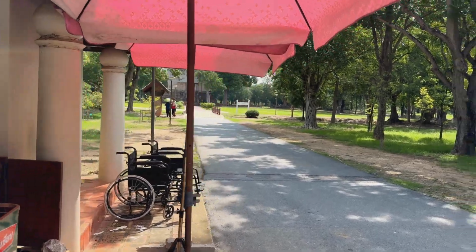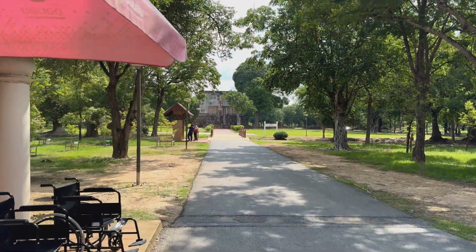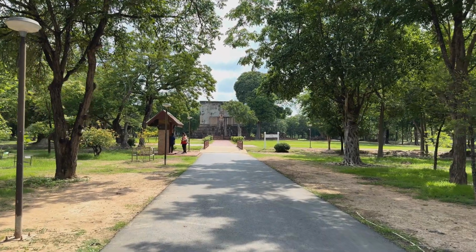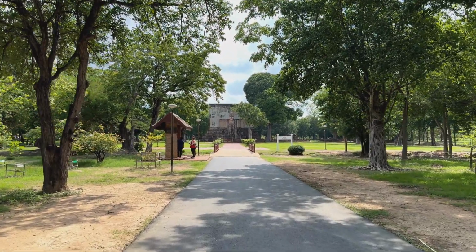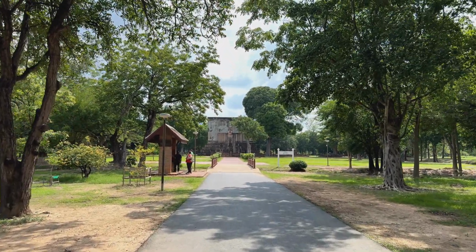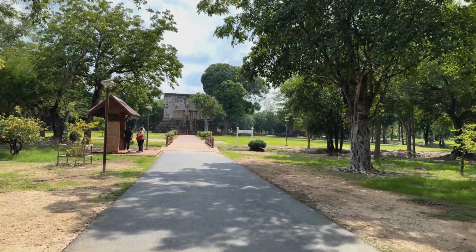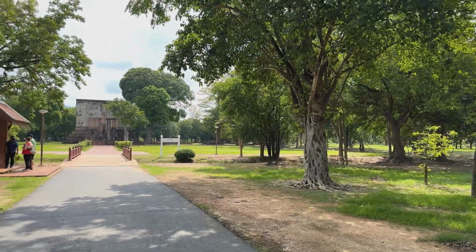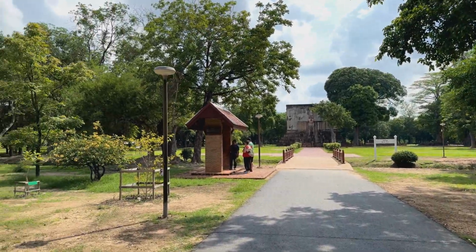And we're going to walk right up here. The first thing that you see is the coolest view that you'll ever see at one of the temples. I just really like it. You see right through there, you see the smiling face of the Buddha right in the ruin. And then there's a small little moat, and then a couple of smaller little buildings around here.